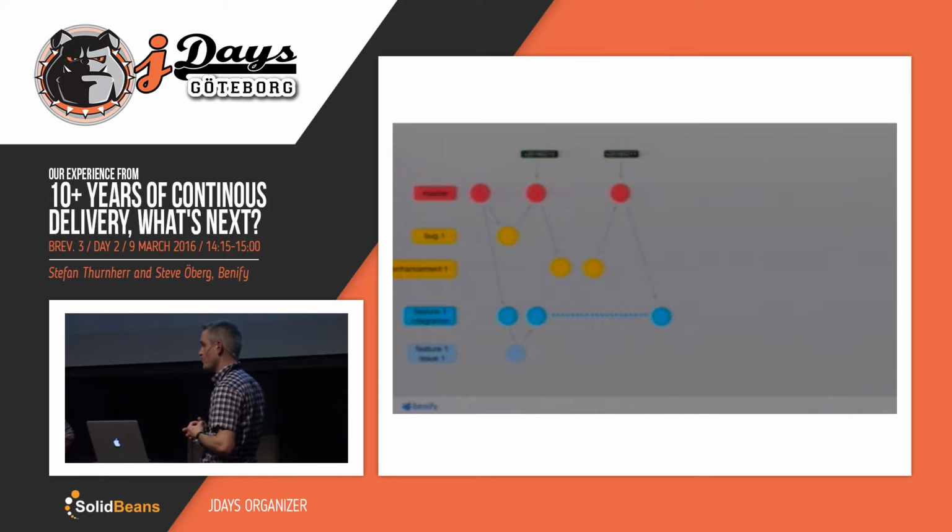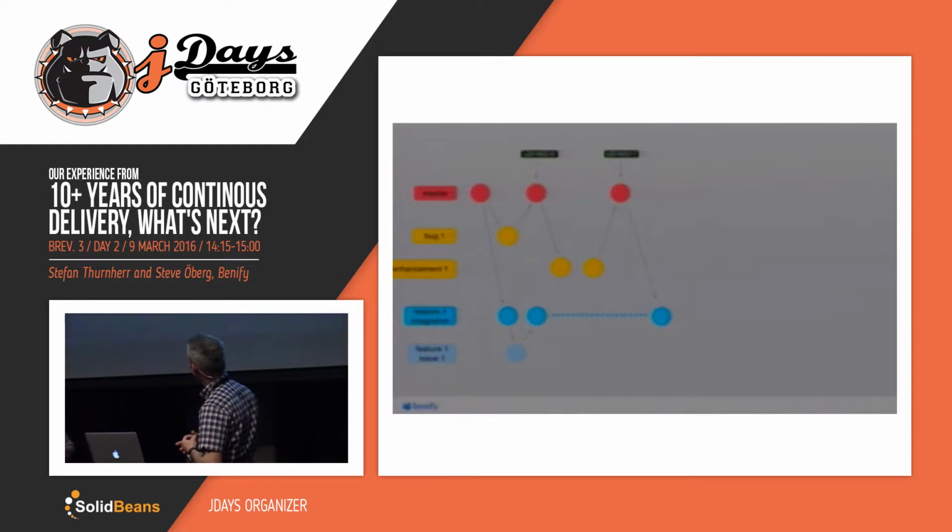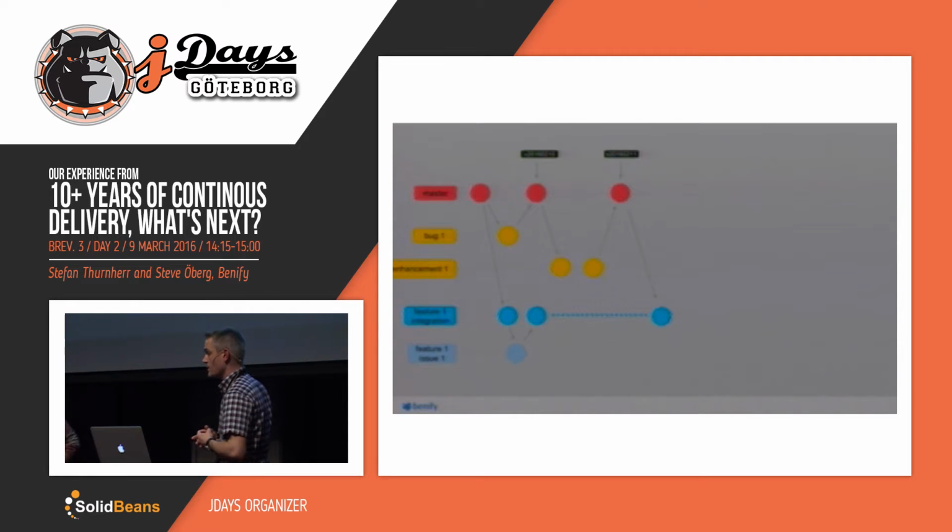So we don't push out this. Because from the graph I don't see any arrows between bug 1 and the feature integration. But the bug 1 branch is dead. Yeah, it's pull requested to master. Exactly, and then it's dead. It disappears since you have the pull request is manual. Exactly.